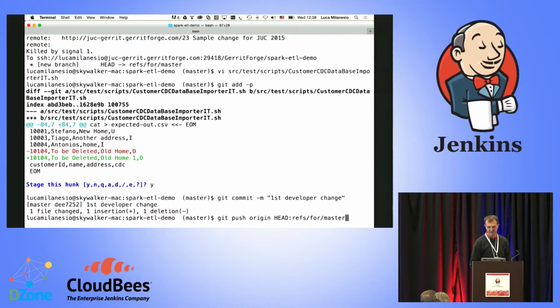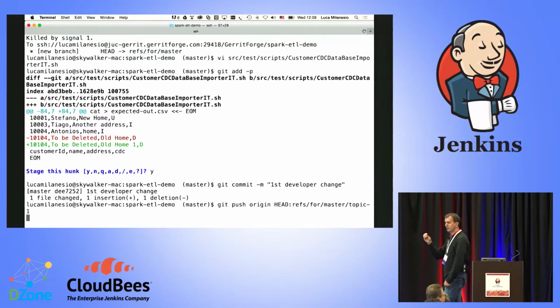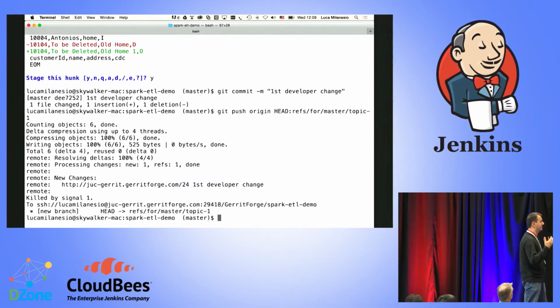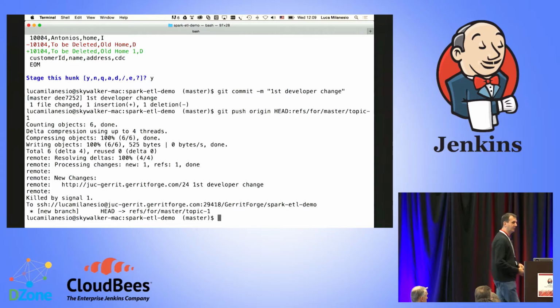But instead of doing the push as I was doing before, I'm adding an extra piece of information to Gerrit. I need to tell Gerrit that these different things I'm doing are related to the same problem that I want to solve. Imagine that I call this one topic 1. So what is topic 1? Topic 1 is a logical name that you can give. It could be your issue ID, it could be whatever you want. It just tells Gerrit that whatever I'm doing has to be grouped in a single way when I do review, when I commit my changes, and when I submit my changes.